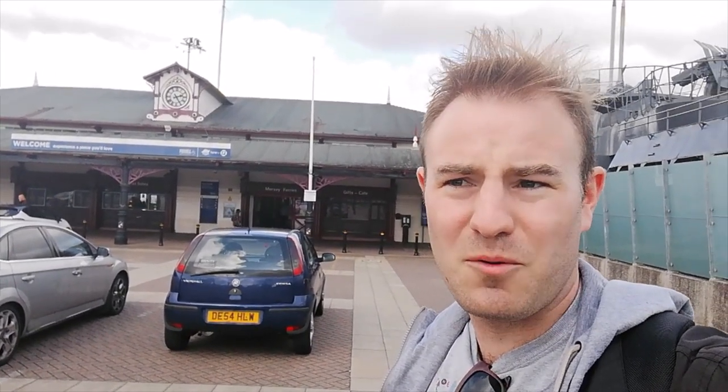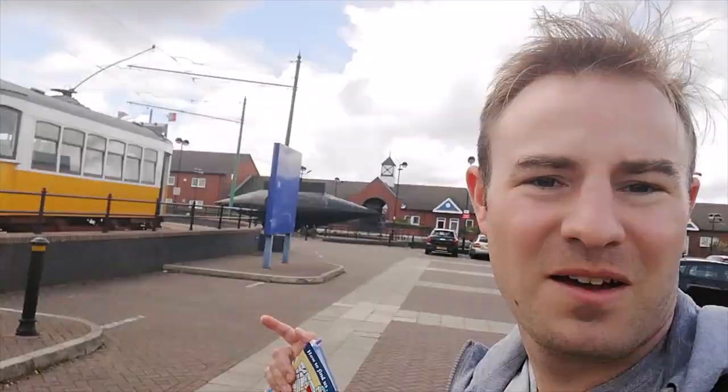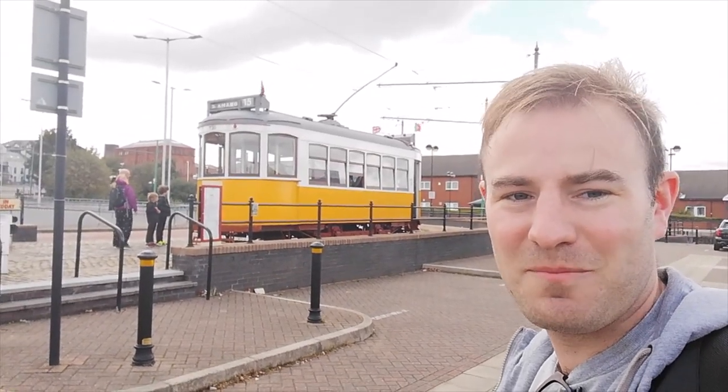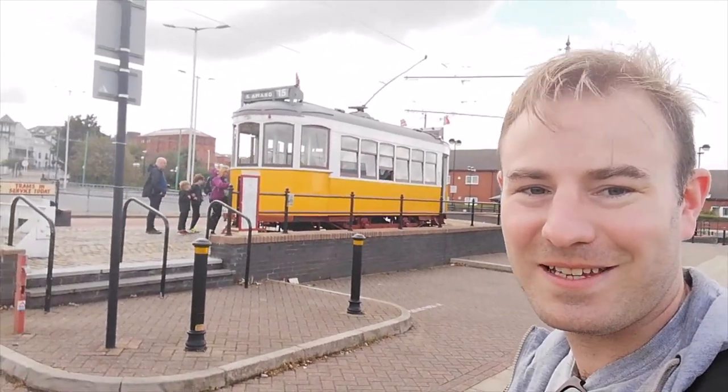I'm outside the ferry terminal Birkenhead. We're not getting a ferry. We're going to pretend we're in Portugal and go on this ex-Lisbon tram up to Birkenhead Transport Museum. So it's going to be really quite fun.